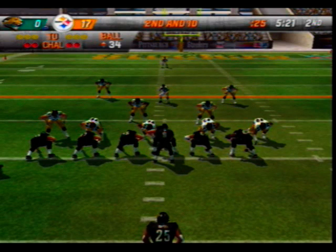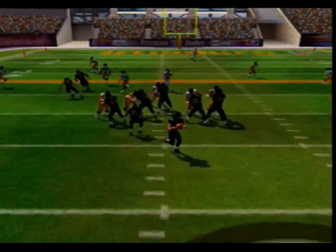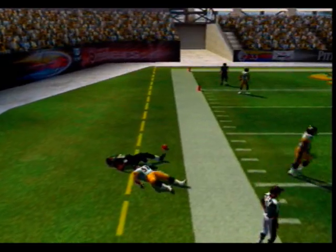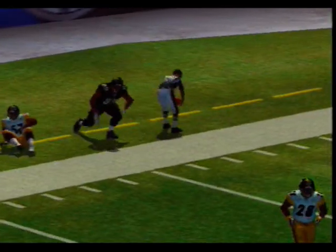The Steelers with a four-man front. With the throw. Love was the intended receiver on that play.